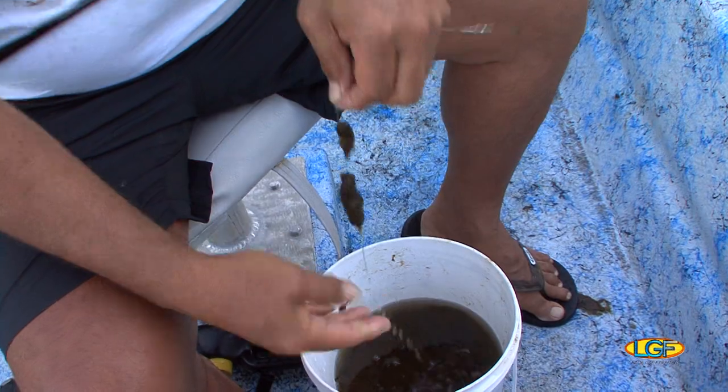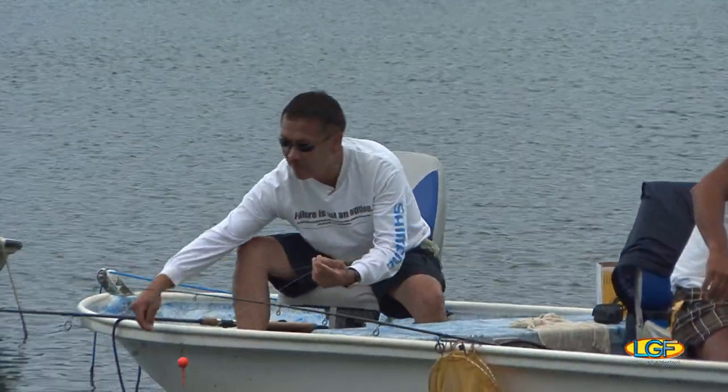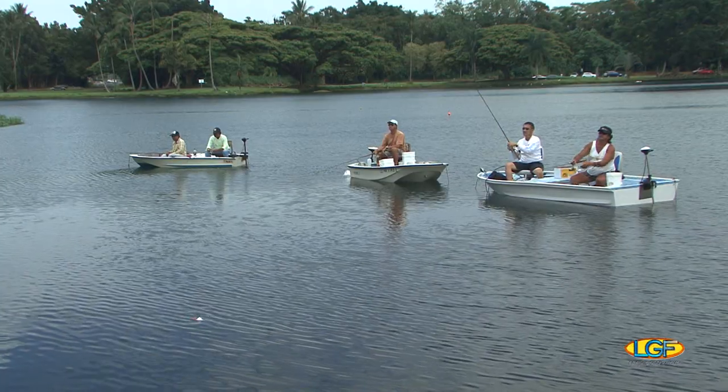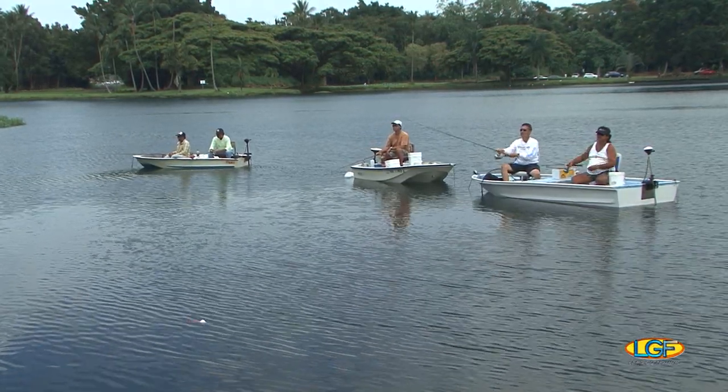I mean, you got a lot of bait. How often do you change your bait? Five, maybe 10 minutes. I'll bring it up and then dip it in. Or if there's any movement on the floater, I'll bring it back up and bait up again.